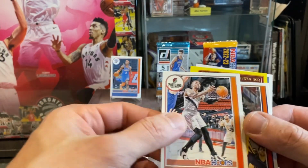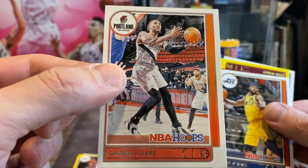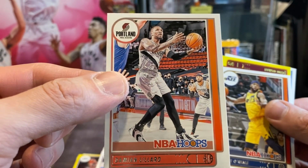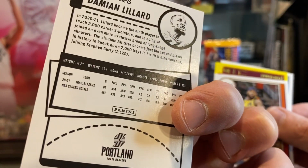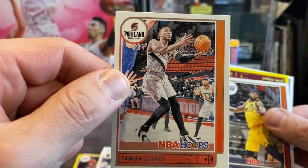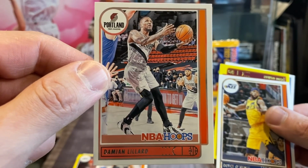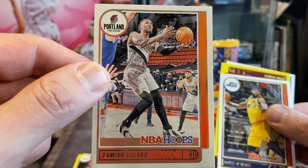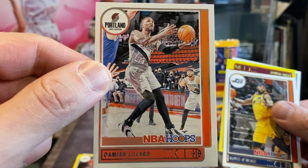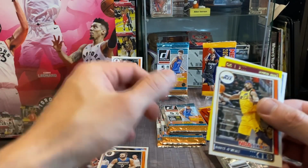Oh, Dame Lillard. All right. You know what? Dame's taking the throne. I mean, that's Dame in Portland. These are from 21-22, so he was still in Portland and everything. But Dame Dolla, I mean, that guy is just everything you want in a player, man. Whatever you might have to say about him, guys who play like him, it's everything you want. So, Dame Dolla, you get the throne.